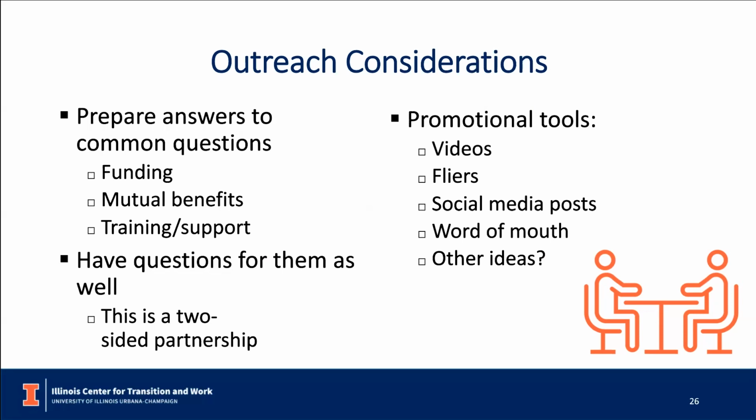You want to make sure that you've already thought about what those mutual benefits are. You've already thought about what you are going to provide and what you're asking of them as far as the training and support. But also recognizing that this isn't just you going in and begging and groveling for something, that this is a two-sided partnership. You need to make sure that you are able to ask questions so you feel good about this being experienced. You want to go somewhere where your students are welcomed and embraced and valued, and not something that someone agrees to begrudgingly because they feel like they have to, or they'd be a monster if they didn't.